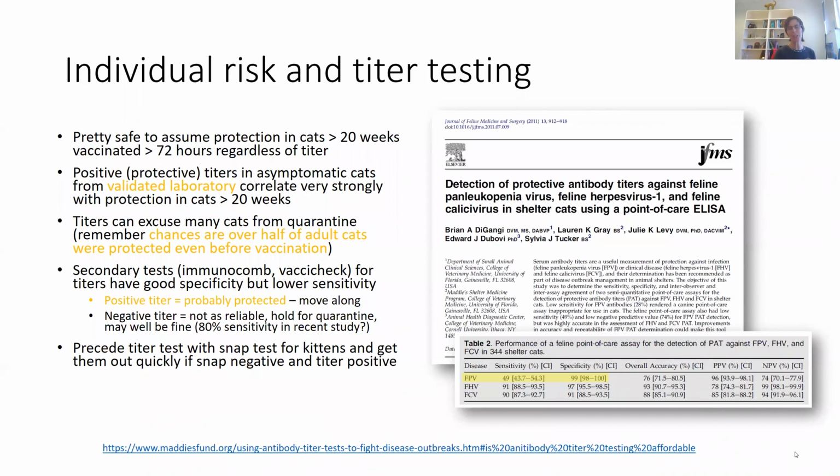So we use the science as best we can, but that's one of the reasons I wanted to share this: to provide the experience that we've had of hearing from a lot of shelters, either managing panleuk or not, and the outcome of many, many exposures, but also to give you an opportunity in the field to say, well, we acted that way and it didn't work out.